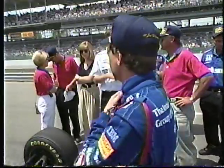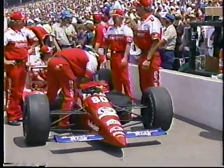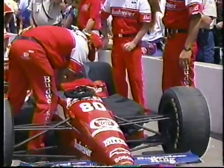Let's go up to Jack Arute. And Gary, a four-time winner of the Indianapolis 500, Al Unser Sr. is strapping himself in Kenny Bernstein's car. He will be the next to take to the Brickyard, the 2.5-mile oval, to see where he will start in the 77th running of the Indy 500.